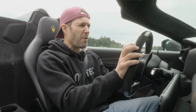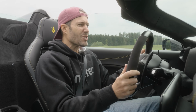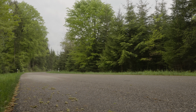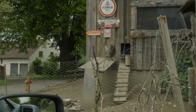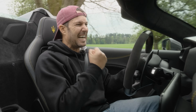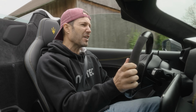I belong to the first party, unfortunately, because there's a sense of mixed emotions about the quality and about the package that this car is. I mean, it's fantastic. You're driving a topless supercar in the beginning of the European summer on beautiful countryside roads. But it just doesn't feel like it's enough.